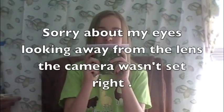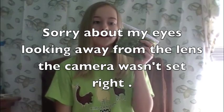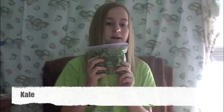First item is kale. This is kale. Kale is an abundant source of calcium, lutein, and vitamins A, C, and K. And it has 7 times the beta carotene of broccoli. And the naturally rich sulfur content of it helps to boost the body's detoxification by enabling the liver to produce enzymes that kill cancer-causing chemicals.